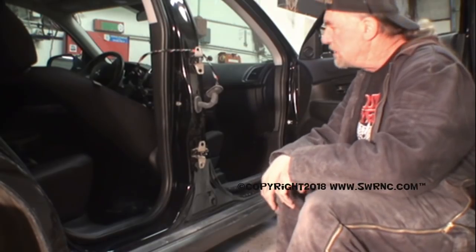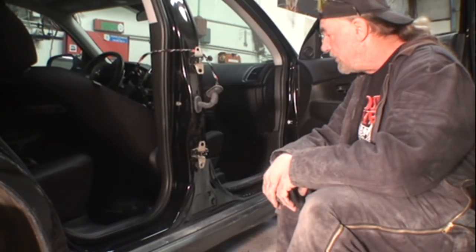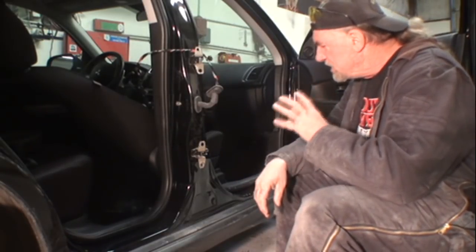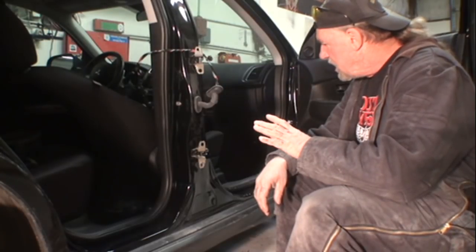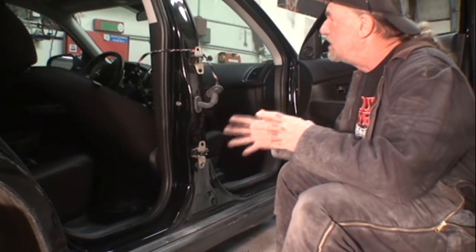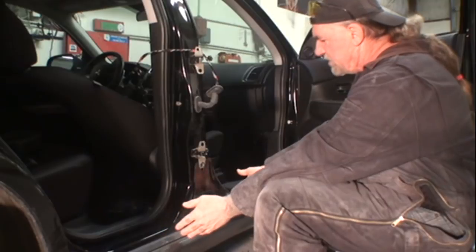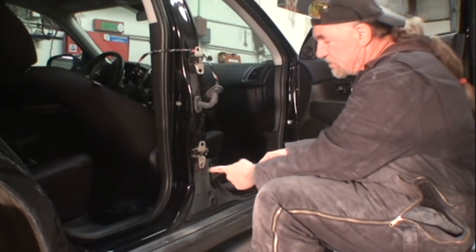Alright, what we got here is basically a mess. Now, this is a 2015, I believe, a 2015 Mitsubishi, which is a Y2K throwaway car. Throwaway means that usually when these cars get wrecked, the insurance company will total them out, especially in a situation like this. And the reason I say that is because the lower part of this center post right here is crushed in. Now this car was hit very hard. Let me show you what we're talking about.